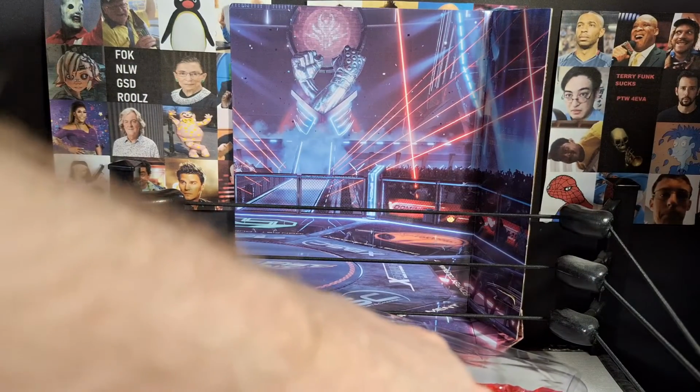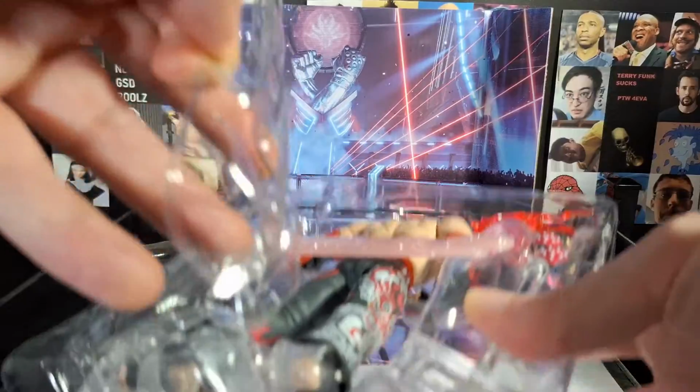I don't know what else you call this. The door. Try not to have the scissors run right the way through like I did with the King. So that didn't make me feel good. Oh, he's got some tape on the bottom as well, has he? Okay, cool, cool.